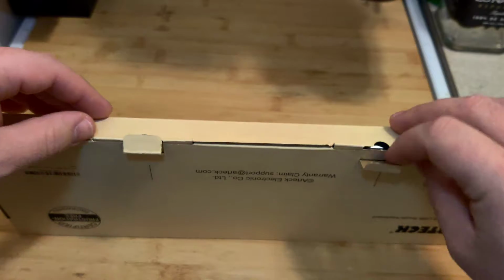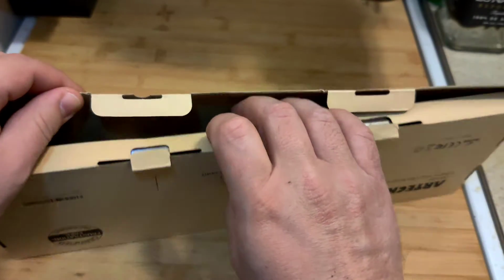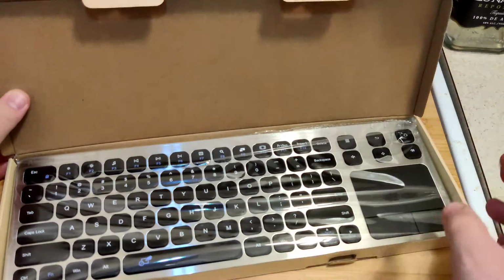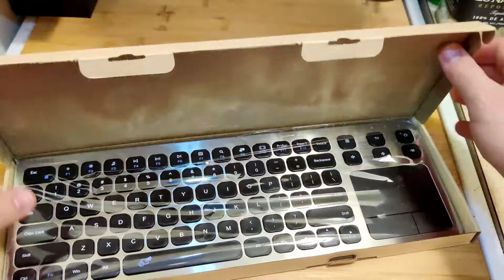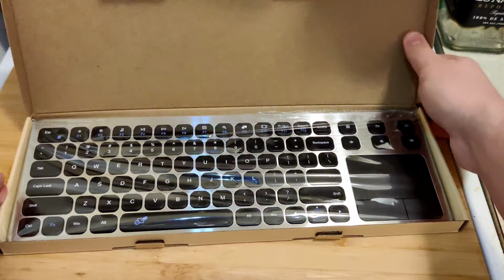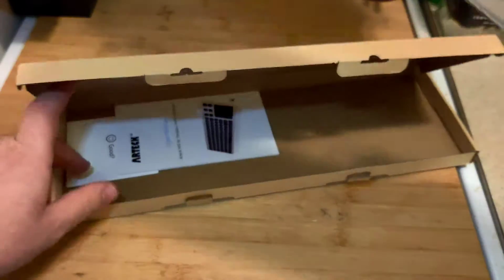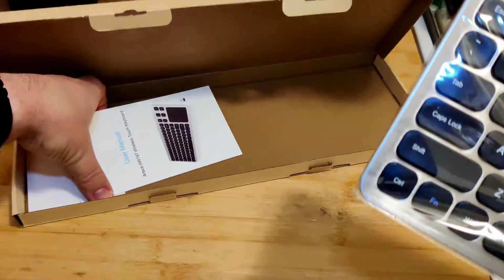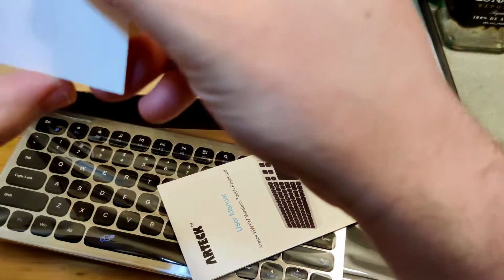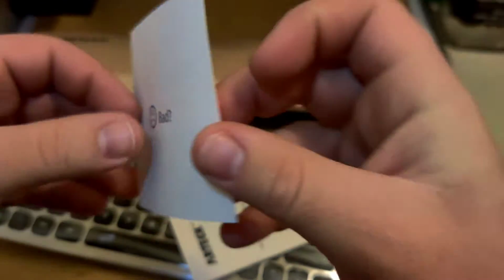That's so far pretty easy. That's pretty easy. That's solid. I actually love that. That is quite solid. And look at how nice the packaging is. It's simple, and yet it's straight to the point, and it is packaged really nice. Oh, look at that. It even comes with these little things, too. Oh, interesting. So this is good? Or bad.